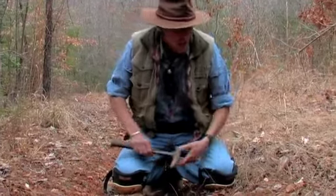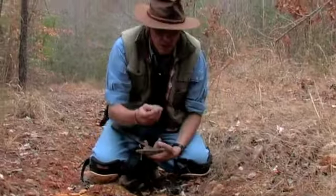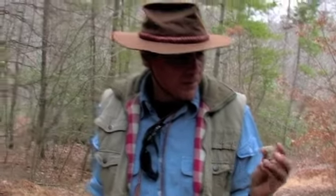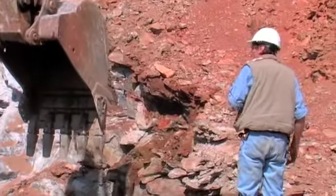And what it has done is it has exposed some quartz material. I think that's emerald. I'm not kidding you. It's the quartz, it's the mica. We started hammering and poking at this vein.